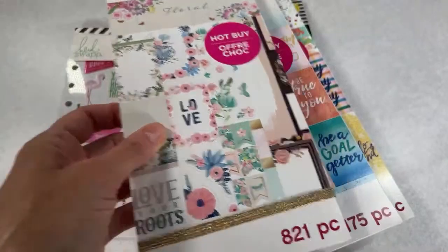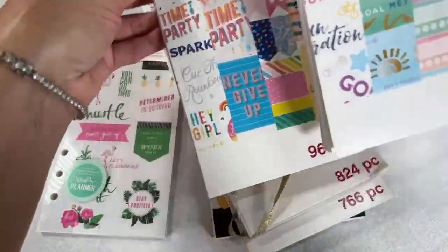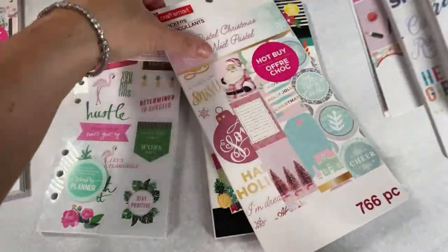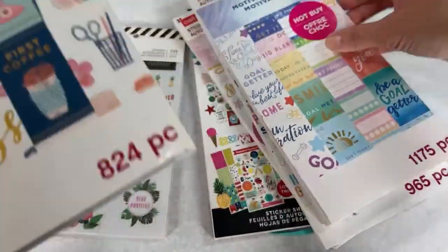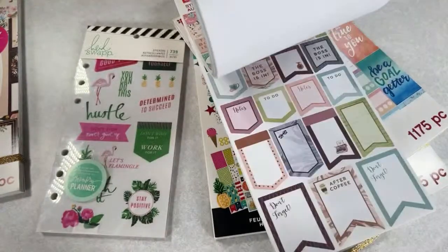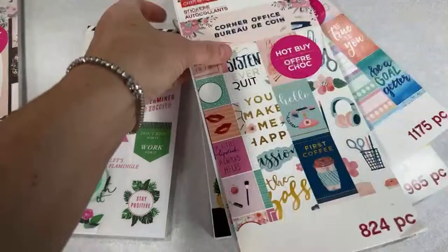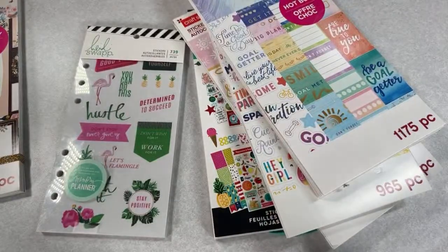We have floral. Norma would like the 824, Corner Office. Norma, thank you. This one is yours, Corner Office. I still have some more to share with you guys. I think I like it this way more. I like to count down sometimes. Thank you, Norma. Norma wants Corner Office.